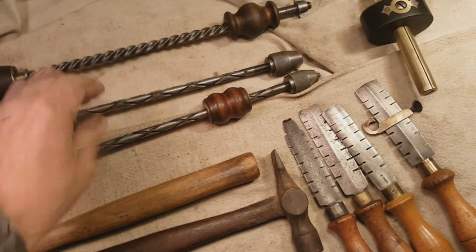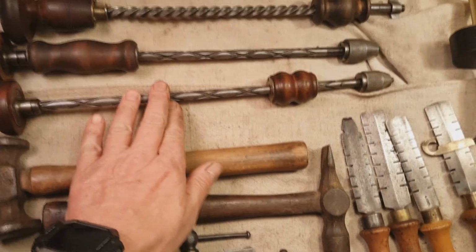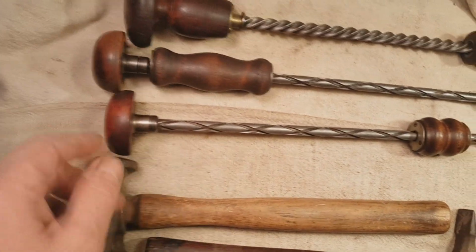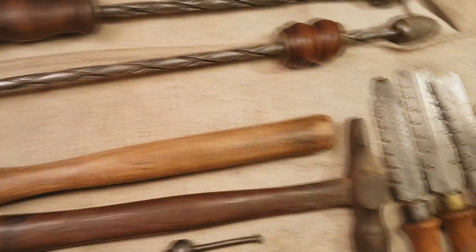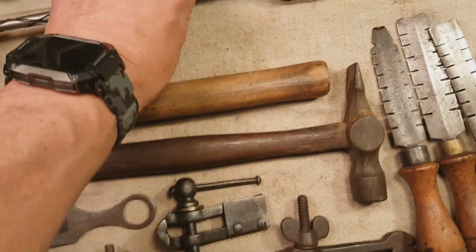This one's got the standard square chuck. These two have twist bit chucks. This one's got a nice lignum vitae pad. This one's a Goodell Pratt. Those you don't see too often.